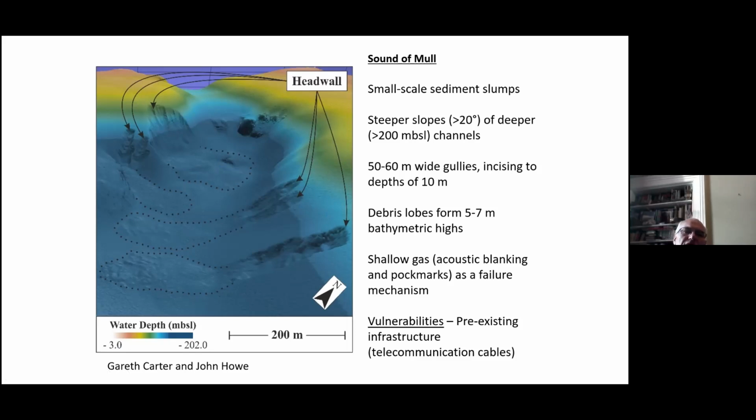In some of the sea lochs in Norway, there have been occasional big rock slides which have caused local tsunamis, and these can damage infrastructure in the sea lochs. So mapping where those are is quite important, and assessing the risk. It could be caused by shallow gas disturbing things, all sorts of things that could do it.